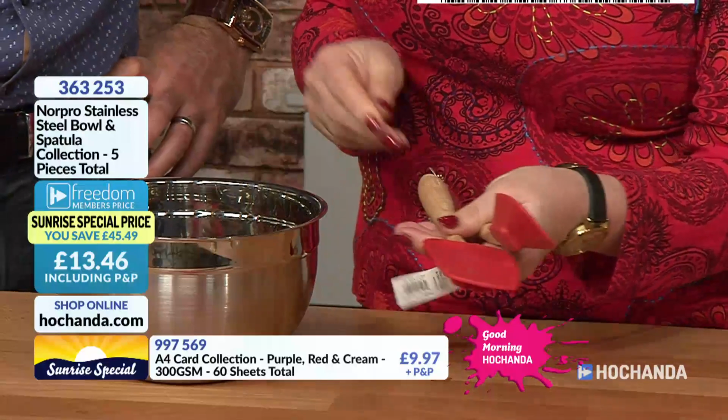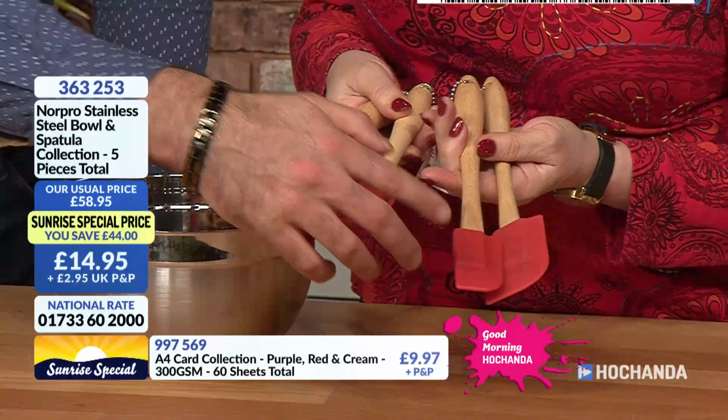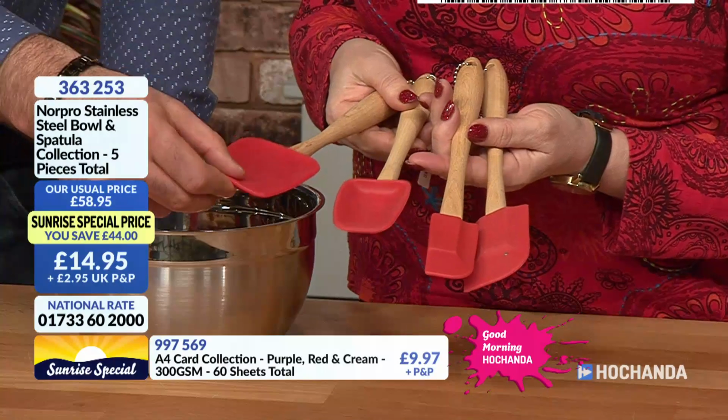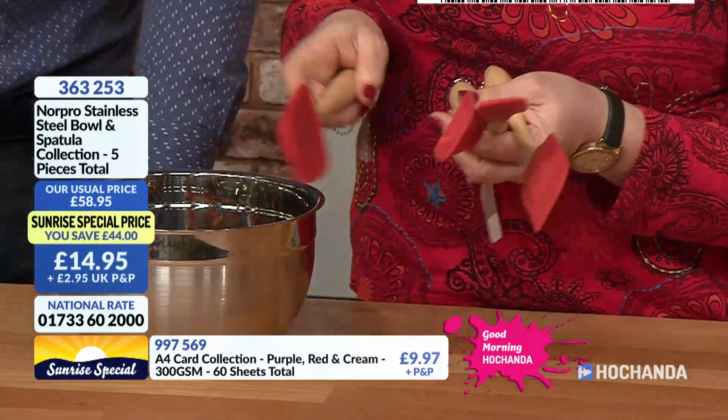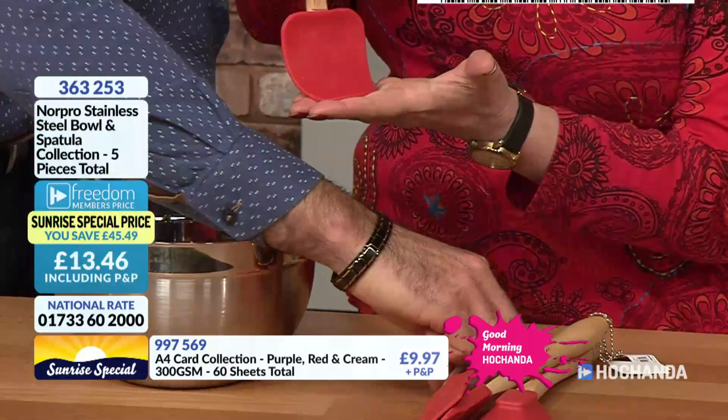And you've got the different heads, a spoon head there, and the smaller one coming through. You were talking about having that flexibility around the edge. Well, that's it. It means you can get right into the corners of the bowl or the saucepan, things like that as well.